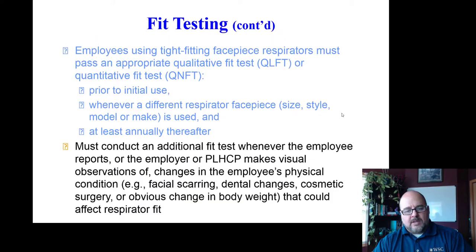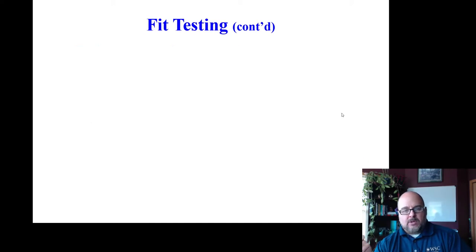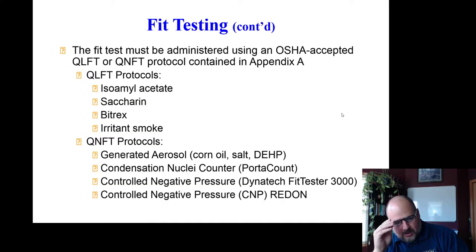So the best is quantitative. And I know like MolDX, that's the rep that comes in and usually covers this stuff. They'll do that for free for you if you're actually buying their respirators. And I think 3M may have a similar deal.